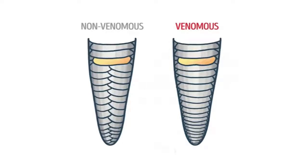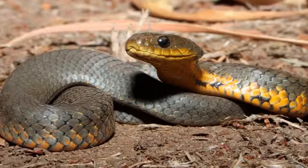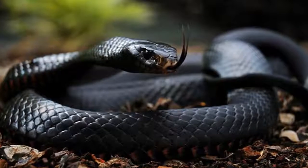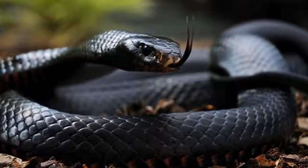Finally, the divide between the head and the neck is very distinctive on a venomous snake. If you see a snake with the venomous signs, run as fast as you can. If you're bitten by a snake with venomous characteristics, get medical assistance immediately.